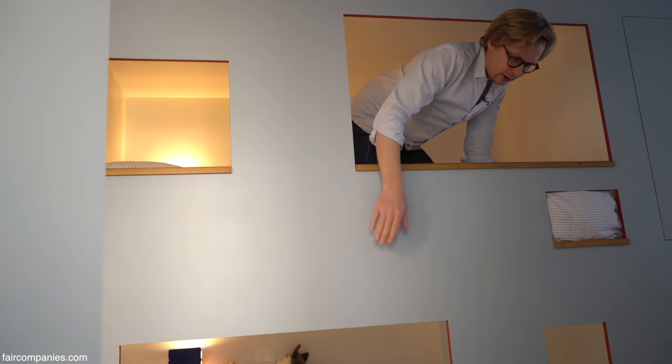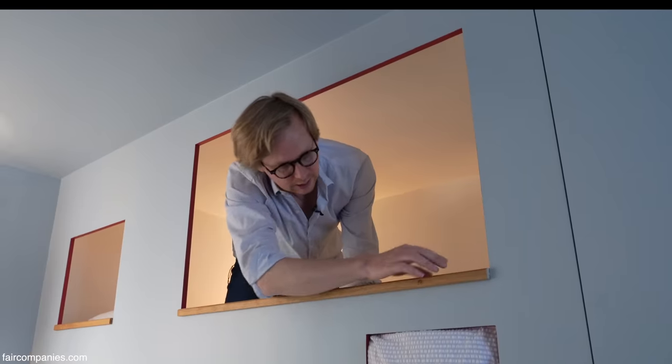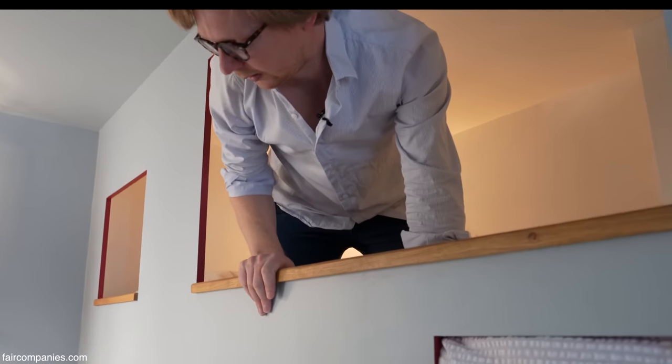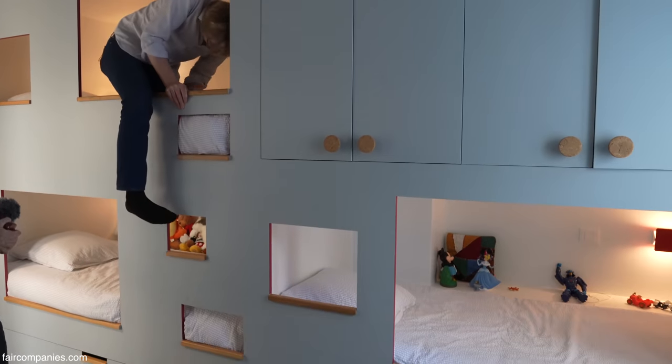So there's a kind of two beams that go from here to there. And there's a woodwork to be more comfortable when you go up. And if I don't like to be upstairs, I can be downstairs.